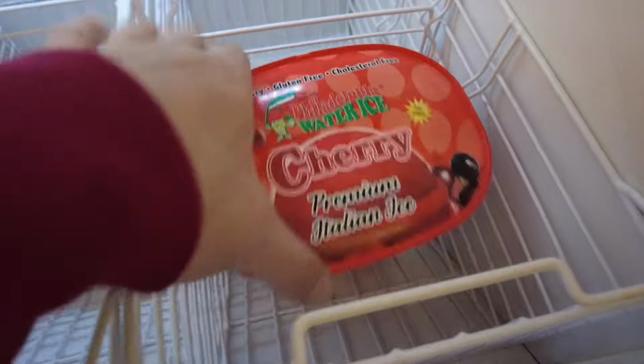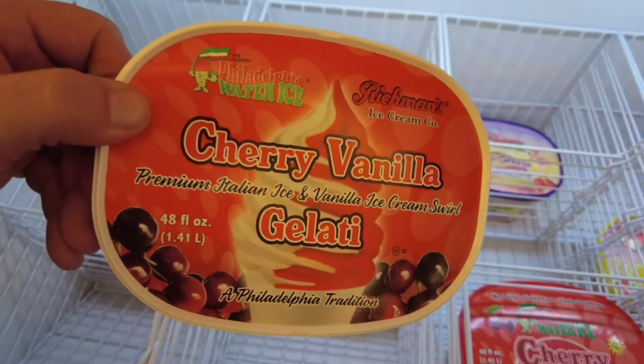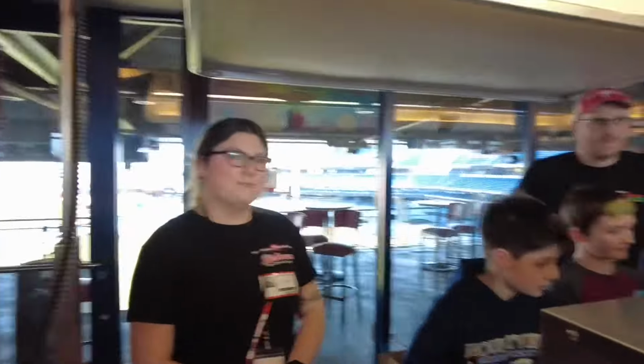Philadelphia Water Ice has this new half gallon of water ice. How exciting. Cherry vanilla gelato. Wow. Well, these are experimental. Oh, these are real water ice flavors? Can I have a scoop of the mystery flavor? Let me just get one. I'll try it. Just one scoop. The one that looks like mango. Mystery flavor. Oh, thank you. Cinnamon? Definitely cinnamon. No. Big Red? Are you going for Big Red? Tastes like Big Red chewing gum. Looks like mango water ice.